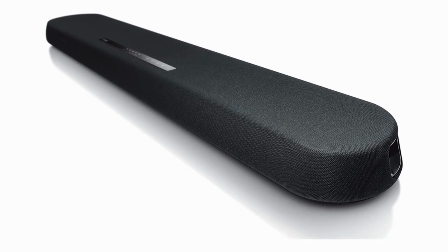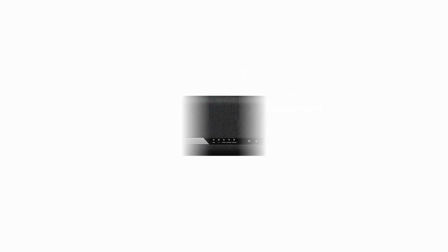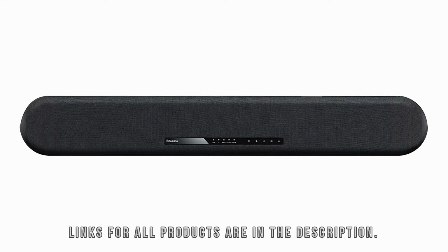You can stream music off your supported device, as it allows you to conveniently connect two devices using Bluetooth technology. It is compatible with Alexa Voice and works with HD and 4K video formats. It uses DTS sound technology.